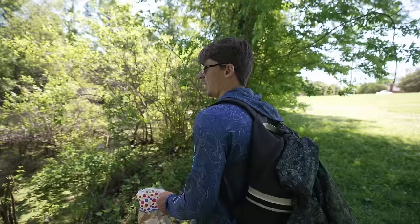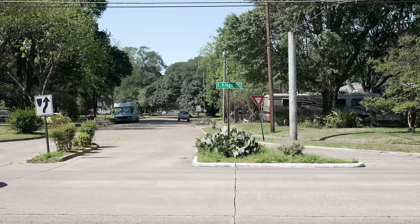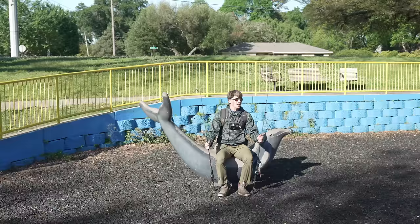I'm not 100% sure if they're gonna be feeding right now. We did see one come up, but I don't know. It's not looking too good. Let's go over maybe a little bit farther down, see if we can get them chummed up.